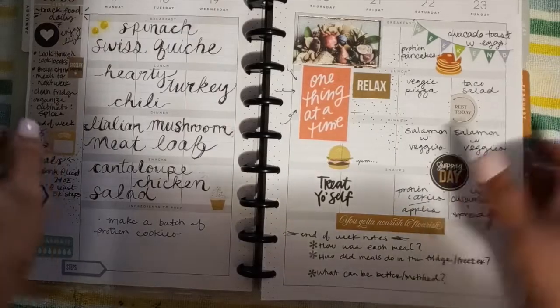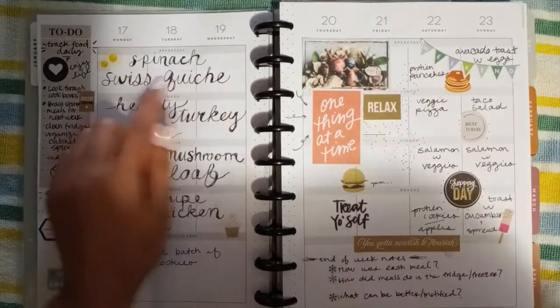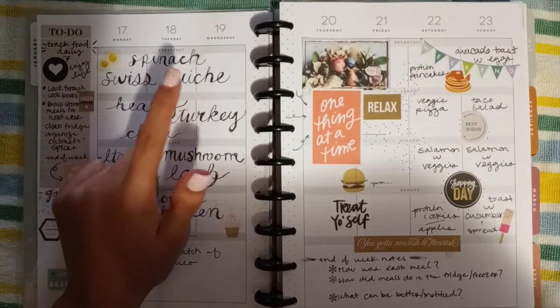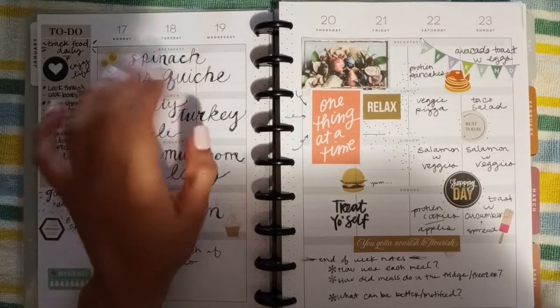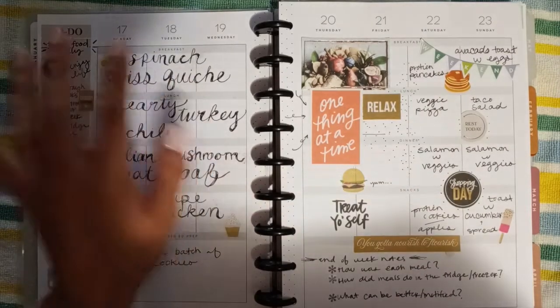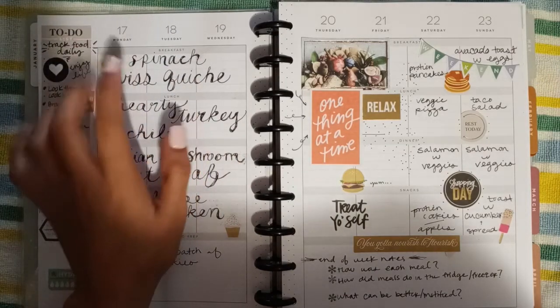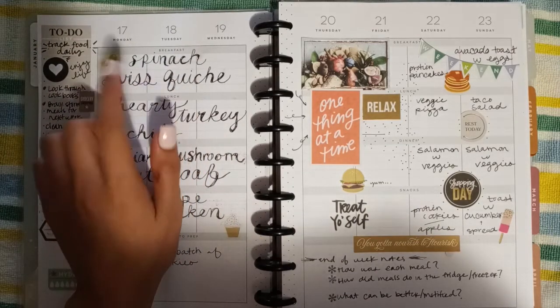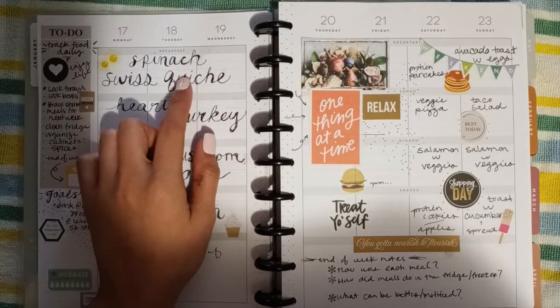Okay, friends. As I mentioned, before we lose daylight. Okay, what do we got going on? So we did our spinach Swiss quiche, and that's what we're going to have for breakfast this week. I'm going to cut it into the serving sizes, which we'll get into shortly, and it's going to be topped with some sour cream.